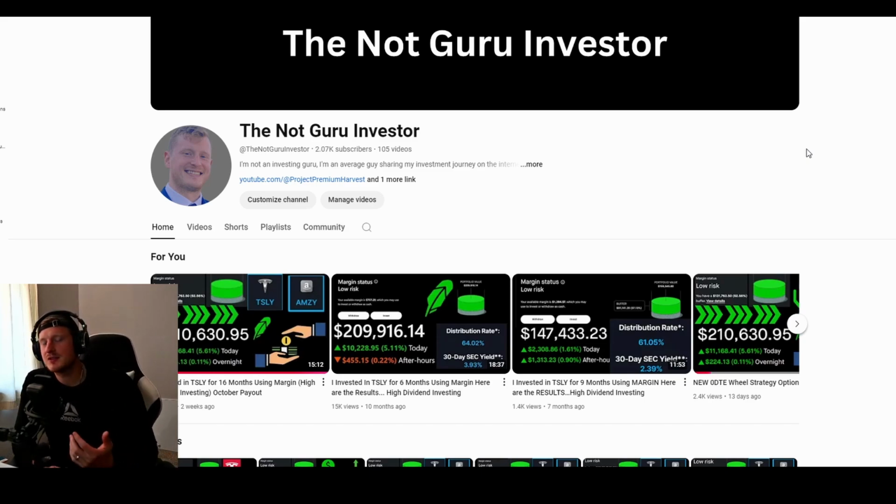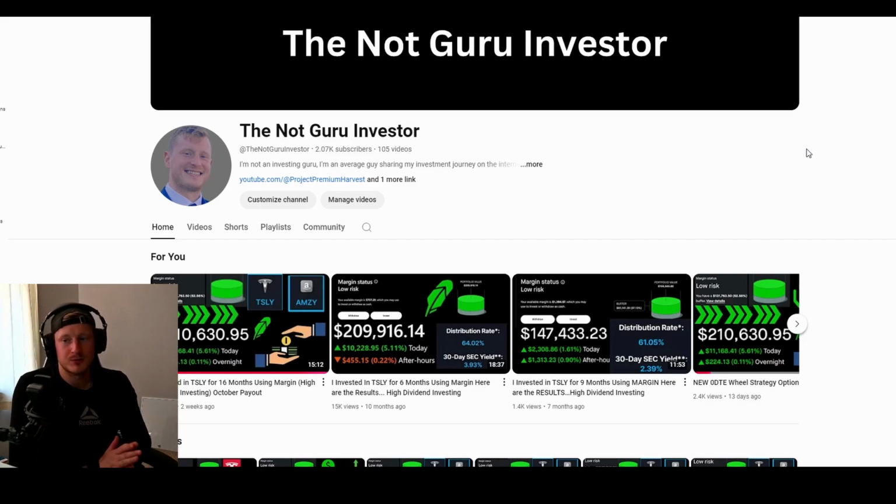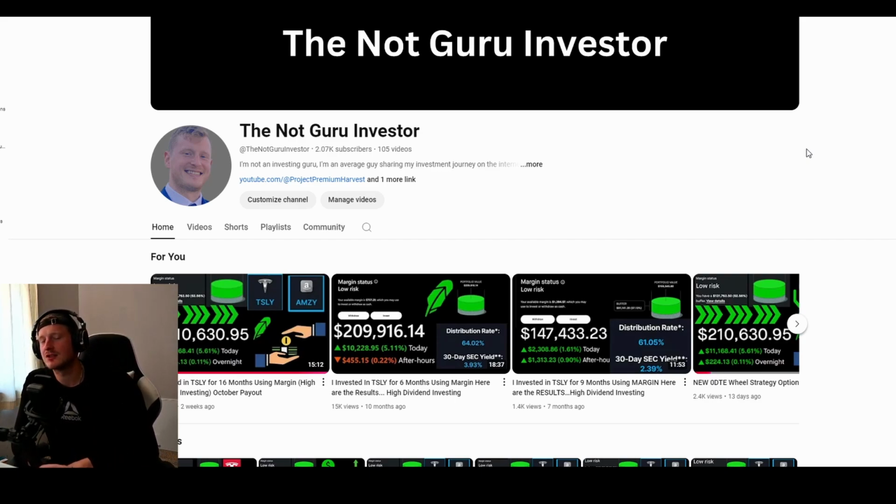For my Tesla position, my goal is also to make about $1,000 a month. However, I went a little bit more aggressive with that specific option play because just by doing that chart analysis, it looks like Tesla is going to be retreating down for the short term. Again, I'm a long-term bull on Tesla, but in the short term, looking at the chart, it looks like there's going to be a little bit more pain coming up. But again, this is nothing new.